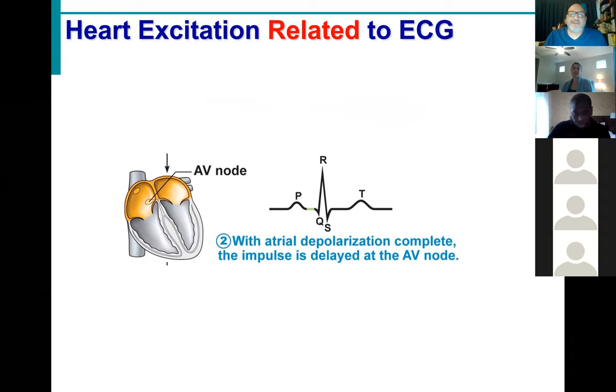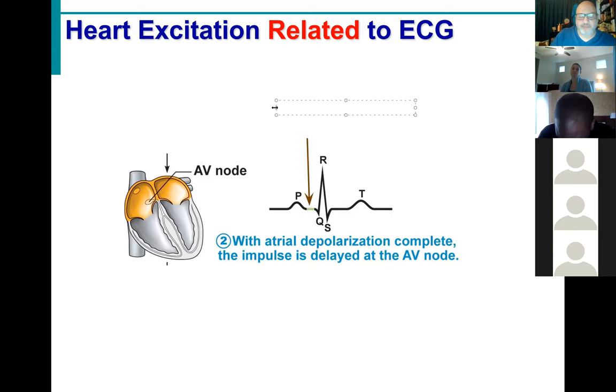However, as we know, that depolarization does not continue to spread continuously to the ventricle. It gets directed to the ventricle by the AV node, by the bundle branches, and by the bundle of His. And so notice there is a brief flat period where there is no change. This happens to be known as the PQ segment.